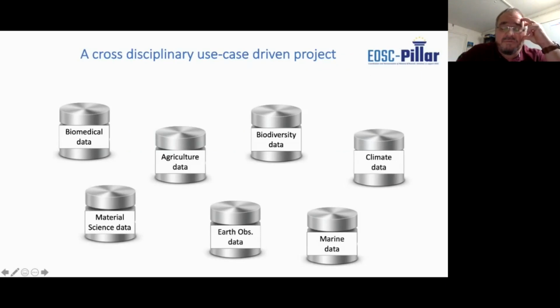The whole idea of a federated FAIR data space comes from the EOSC Pillar project, which is a cross-disciplinary, use case-driven project. It's one of the projects called national projects, like EXPANSE that Brian mentioned earlier. But this one is transversal in the sense that it deals with many different scientific communities, because we have 9 different use cases with 8 different scientific communities.